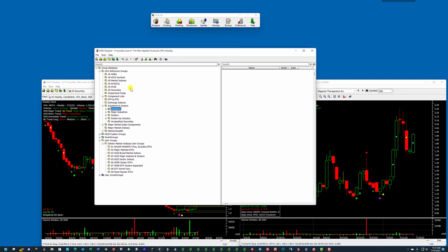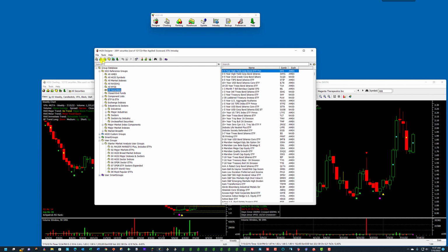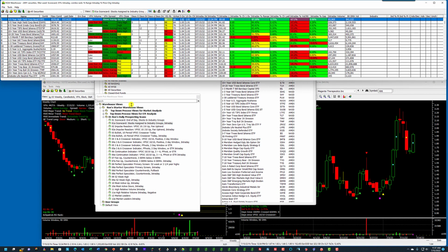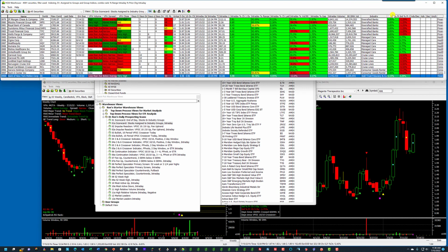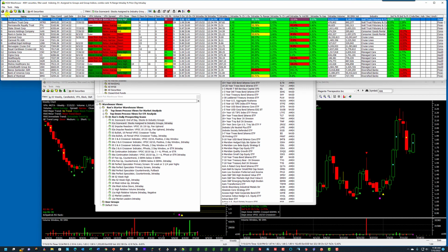Okay, after the industries are rebuilt, I'll go back up to all securities, click through to the warehouse view, and you see this icon here, the filter icon. Just double click on that to make sure that you have the right filter attached to the view. And then the next thing you want to do is go over here and sort on the industry percentage price change.